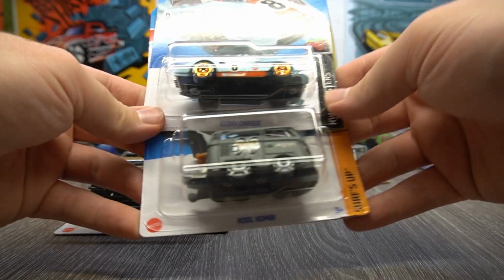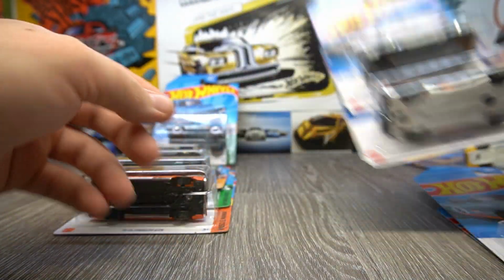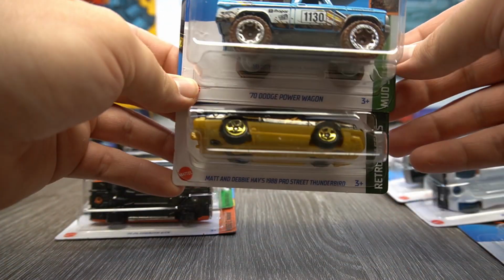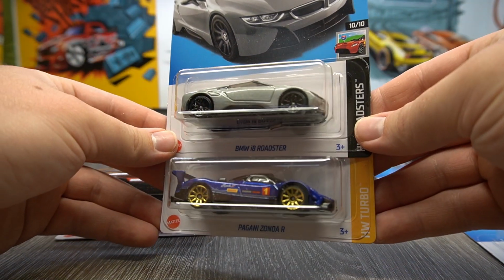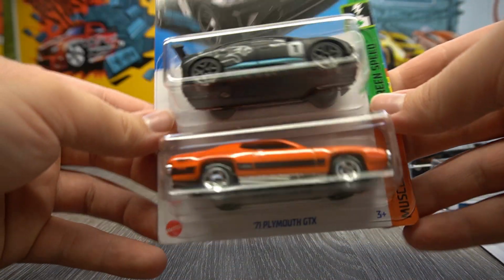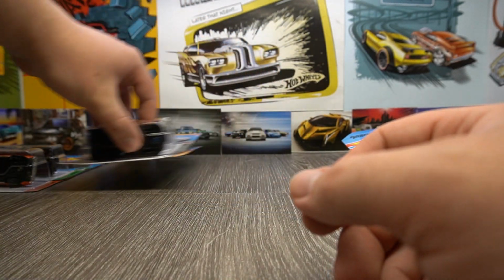We'll have another quick look at all the cars 2 by 2. That one's got a bit stuck. And there are those two. Last but not least. So, all in all, how do I feel about this box?